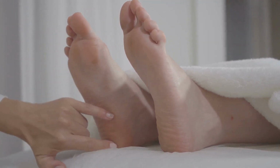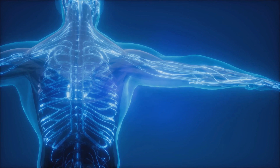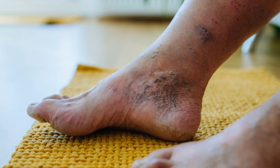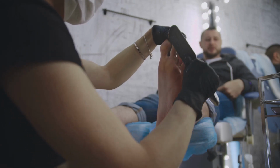Ever notice your feet feeling unusually cold? For those with diabetes, this could be more than just the temperature. Diabetes can affect blood circulation, particularly in the extremities like your feet. This reduced blood flow can lead to cold feet. It's essential to monitor this, as it can also increase the risk of other complications. So, if you're consistently battling cold feet, it's worth discussing with your doctor.